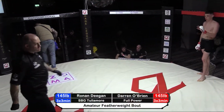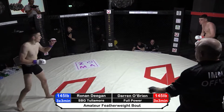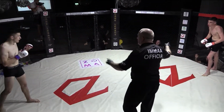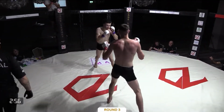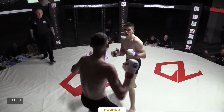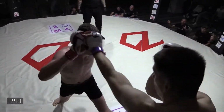Two solid rounds put in there by Ronan Deegan, and as we said, the equation needs to be solved. And has he been given information in his corner, Darren O'Brien, to try and solve this puzzle? Doing a little bit. It's already a better opening start from O'Brien. Just keeping to the hands, but nice work of the level changes from Deegan to keep his man guessing. That's more like it by Darren O'Brien.